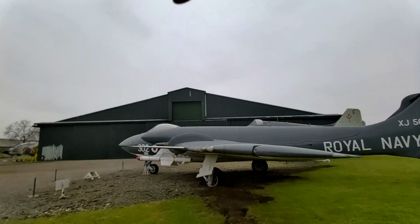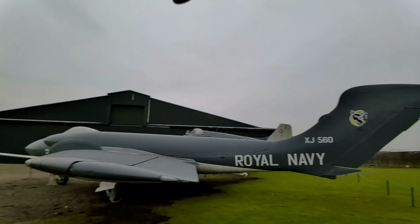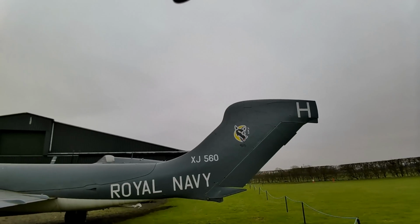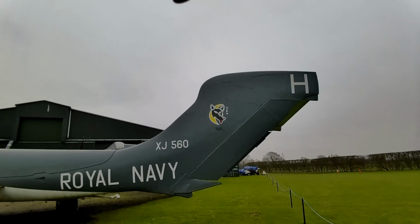Now, they were used in action in Aden. This aircraft is XJ560, and it was one of the later FAW ones, and it was upgraded to the FAW-2, including being one of the trials aircraft for the radar.